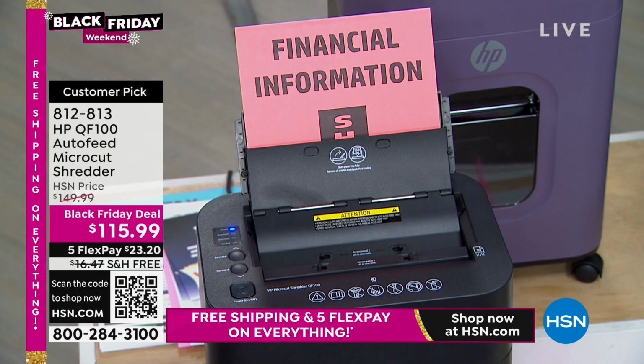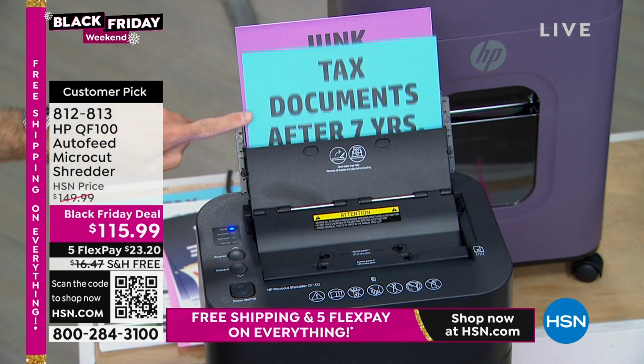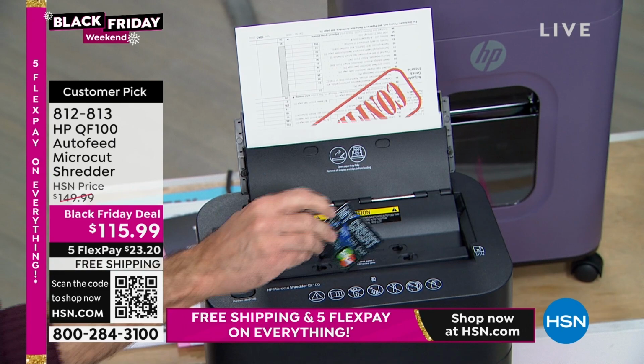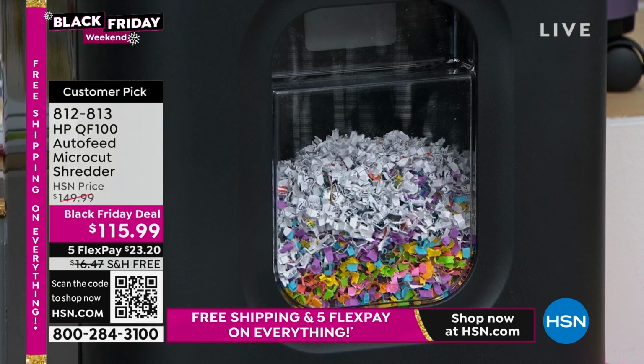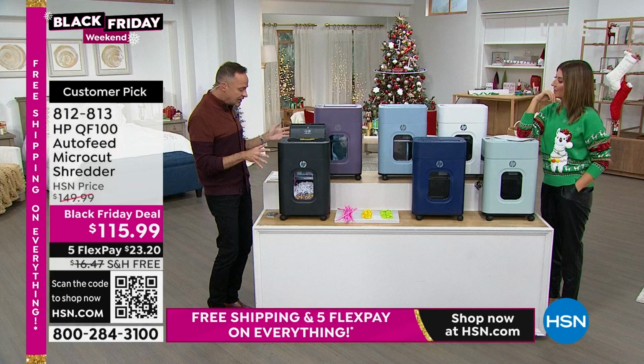Can you imagine shredding all these one at a time? You don't have to. Tax documents after 7 years. Junk mail, even junk mail, by the way, you can be using the bypass. You can be shredding junk mail that has credit cards in them or staples in them. You don't even have to undo it. This is a shredder that does not need to be taken care of. What I mean by that is it doesn't need lubrication or oil sheets. Oh, nice. That's a really nice thing about it too.